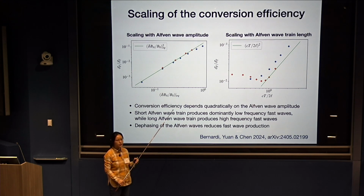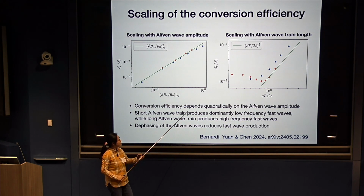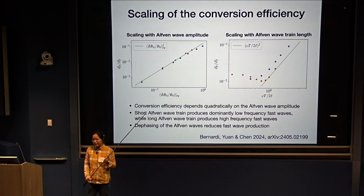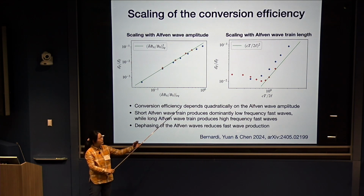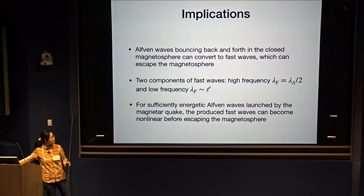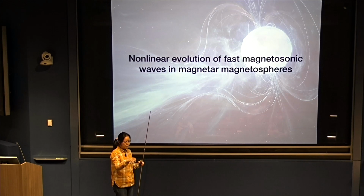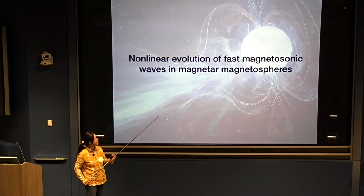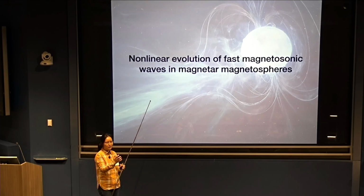With these scaling relations, we are able to tell, in typical starquakes, what kind of fast waves you can produce. We find that, interestingly, for reasonable starquake energy, you can generate Alfvén waves and then produce fast waves, and these fast waves can become nonlinear inside the magnetosphere of the neutron star. So this is naturally the next topic I'm going to talk about. You can see that the Alfvén waves produced from the starquakes can give energy to the fast waves, and the fast waves can do interesting things now. Fast waves can also probably be directly launched from the starquakes as well.